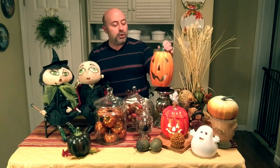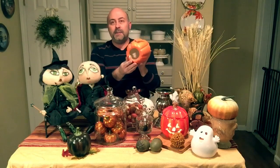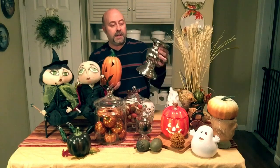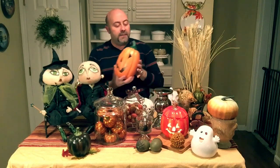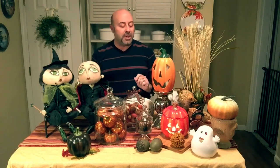And then I found this adorable pumpkin, which is also one that you can use a candle in. The bottom is open. And so I already have 2 of these large candle stands. So I just found this pumpkin and I'm going to display it on there, and I have just the perfect place for that. So I've already got an idea on where that's going to go.